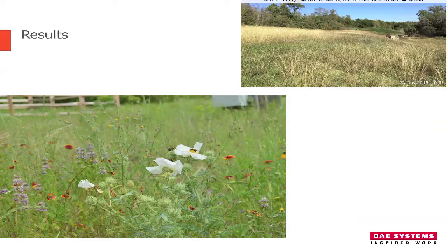But we've stopped. We've stopped mowing. We've stopped weeding. We've stopped irrigating. And it's saved us in labor that we can now dedicate to doing more areas for more conservation.